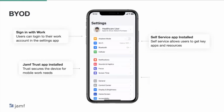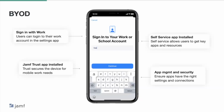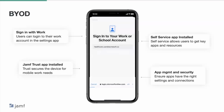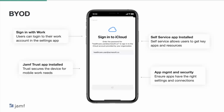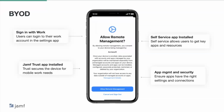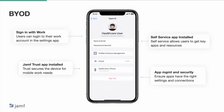Here you'll see a demo of a healthcare provider on their personal device already logged in with a personal Apple ID. We're going to tap through settings, and we're going to complete account-driven user enrollment. So right now I'm signing in with my Azure Active Directory credentials. You'll see I got an iCloud for Work account. Once I'm fully authenticated, we're going to allow remote management. And now the device is enrolled into Jamf.